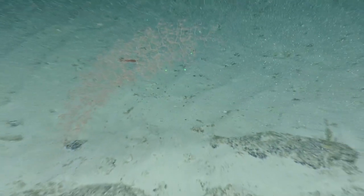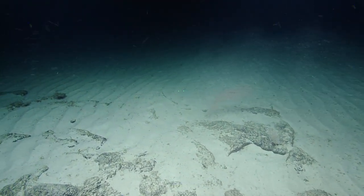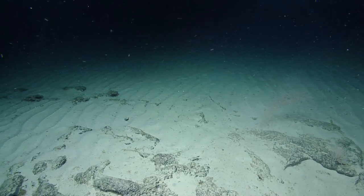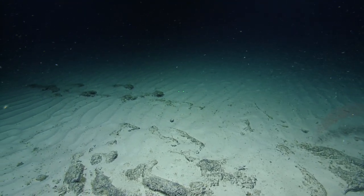A lot of stuff down here still has eyes, even though they're not of much use, huh? That's true. Or maybe they are. Maybe they're sensitive to light, but they don't fully see like us. Wonder why that is.